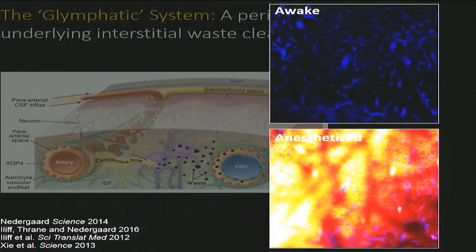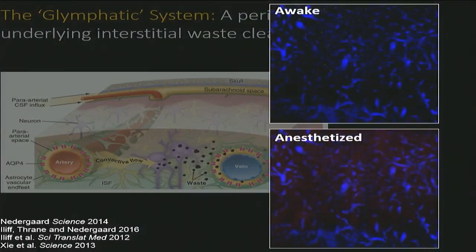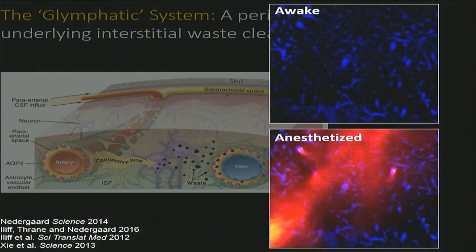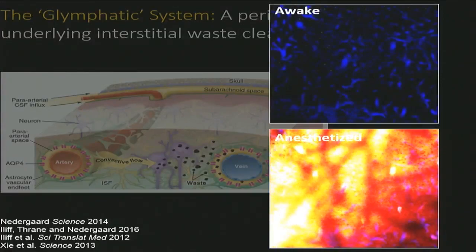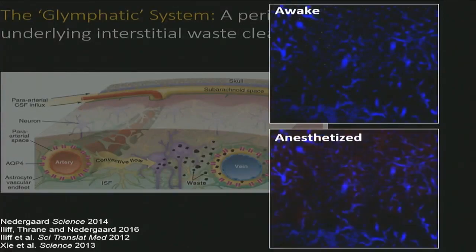So what these data demonstrated was that the brain is actually moving between two different states. One in which this biology is engaged and is rapidly clearing away metabolites like amyloid beta out of the brain, and one in which it's largely quiescent. And that's the sleeping and the awake state. These same data were recapitulated using natural sleep and awake, not just anesthesia.